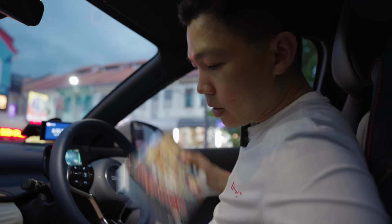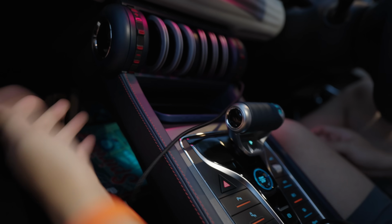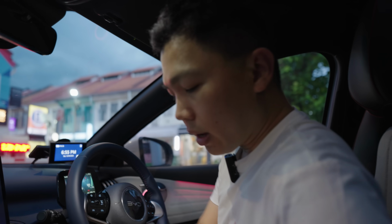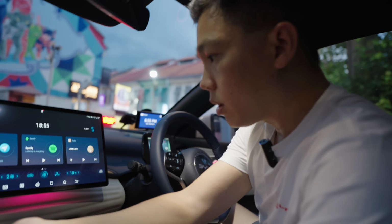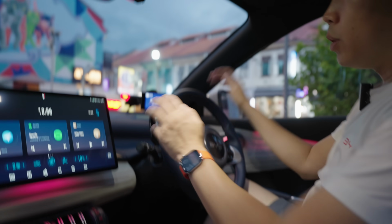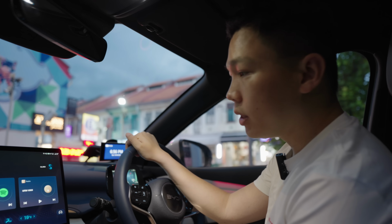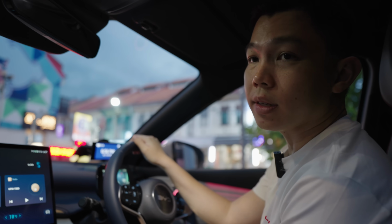Now, even though it may not look like a very large car, the storage space is decent and I've got no problems at all with, again, how the car is built. The build quality has been solid. Every year BYD continues to improve the build quality, so no major complaints over here.